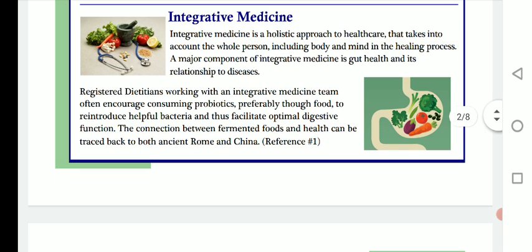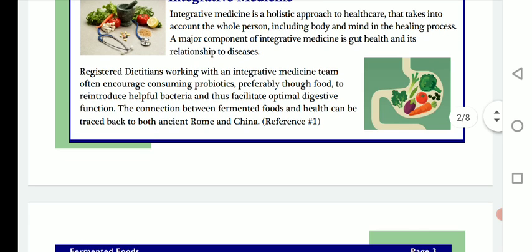Registered dietitians working with an integrative medicine team often encourage consumers to consume probiotics, preferably through food, to reintroduce helpful bacteria and thus facilitate optimal digestive function. And the connection between fermented food and health can be traced to both ancient Rome as well as China.